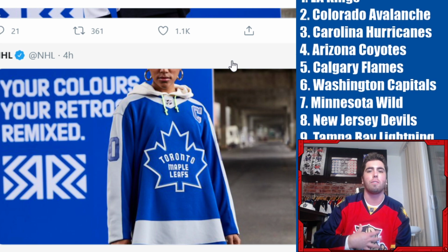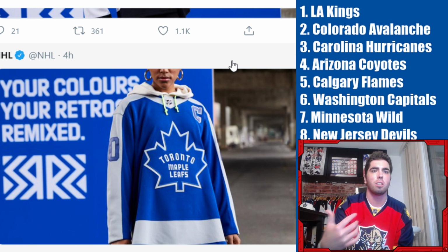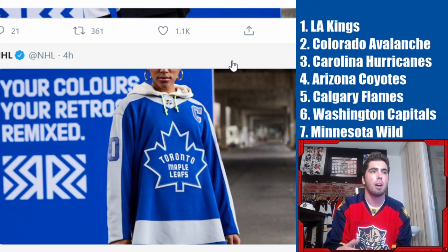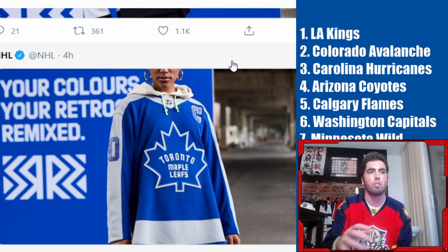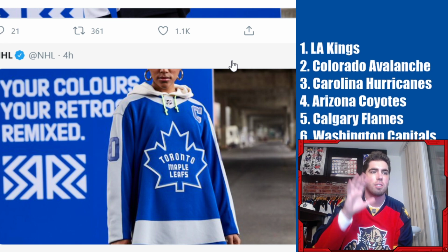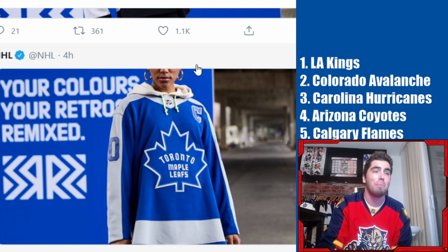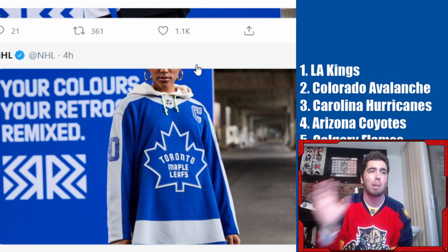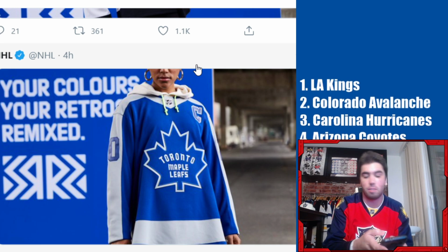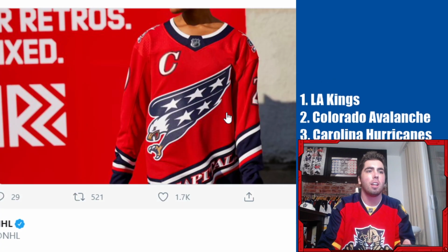I would have liked a different logo. I understand this logo brings a lot of success, a lot of background to the organization and the franchise, the original six, but especially with the structure of the jersey, I think a different logo would have been better. So for the Leafs, I'm kind of disappointed. I probably will still end up buying it, and maybe I'll like it a lot more when it's on the ice. But for now, I just can't get behind this jersey fully. Disappointing, to be honest.